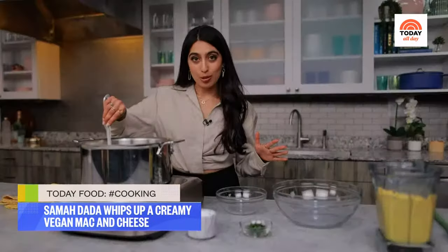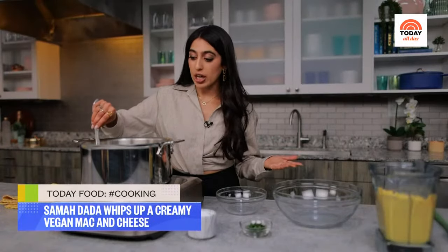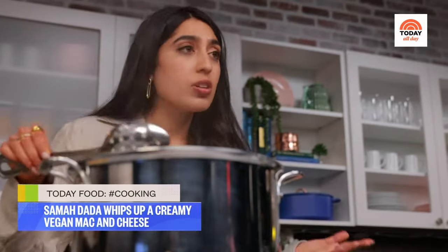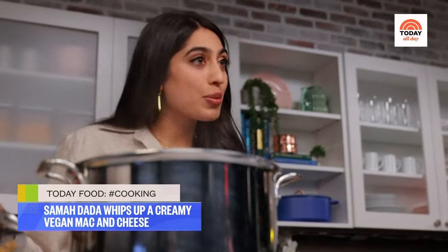So I am using elbows here for my little cute pasta shape. I wanted to get that very iconic mac and cheese vibe, but you can totally use whatever short pasta works for you. A shell would be nice here, penne would be nice here.